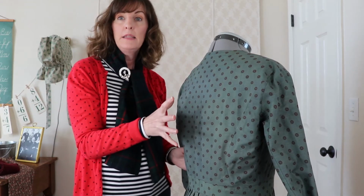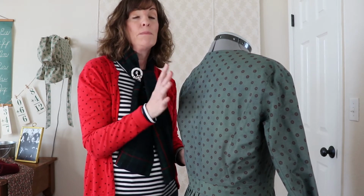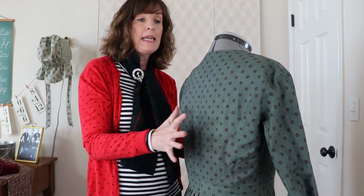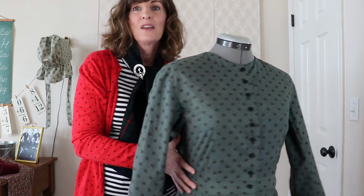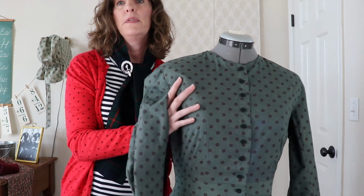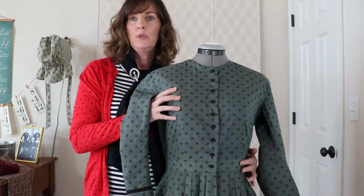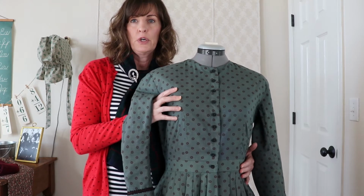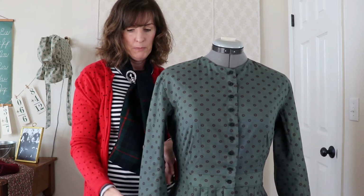Because I lined the interior of this bodice, I didn't add piping, plus I was really eking out. I had no leftover scraps when I finished sewing this garment. And it has a waistband, and then you can see that I just opted to attach the skirt with pleating, but gathering is also acceptable.